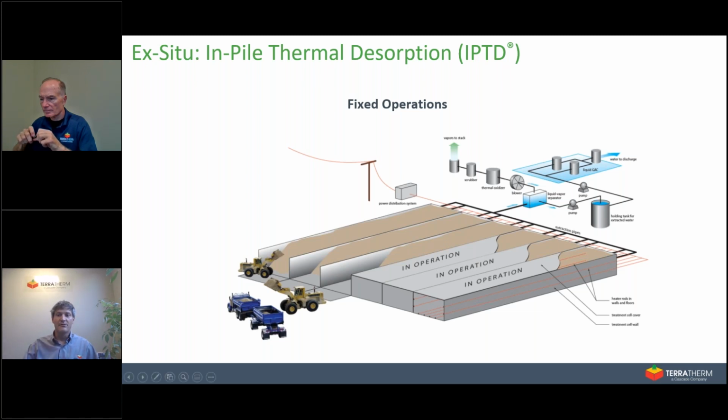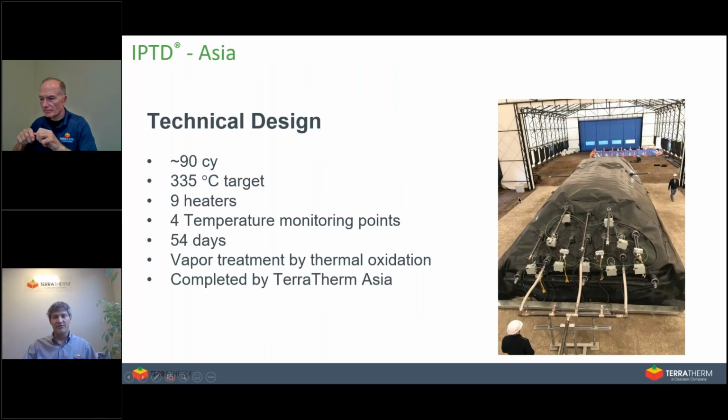The bottom line is that the piles can be designed to the site-specific needs, and this does require the PFAS contaminated soil to be excavated and put in these piles, but it will still be on-site treatment, so no soil is leaving the site.